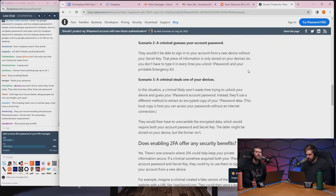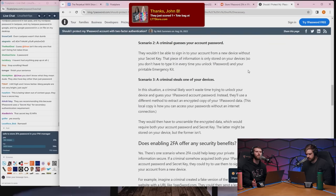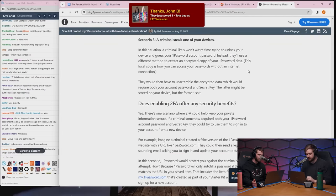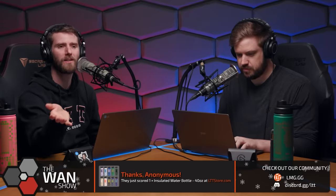You wouldn't be able to sign into your account from a new device without your secret key, that piece of information. Okay, so then hold on. 1Password is just saying they already have 2FA. I guess. This isn't the page I intended to bring up. I'm going to go find it. Okay, all right. So that's fine then, because they already have a second authentication factor.